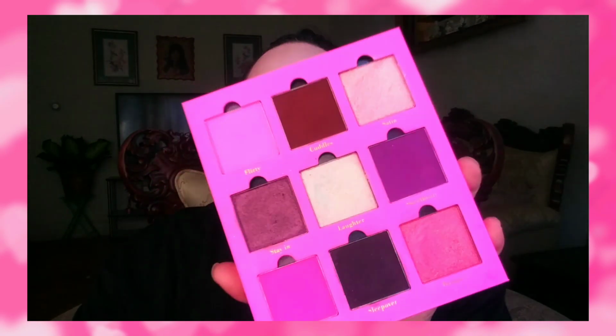The colors are rich and highly pigmented. It's just amazing, and it's definitely worth getting this palette. I think it is still available if you can get it. And definitely I would leave links down below to some palettes that are probably still available to you, so you can go check them out in my description box. If they're available, then I will leave a link to the makeup products.